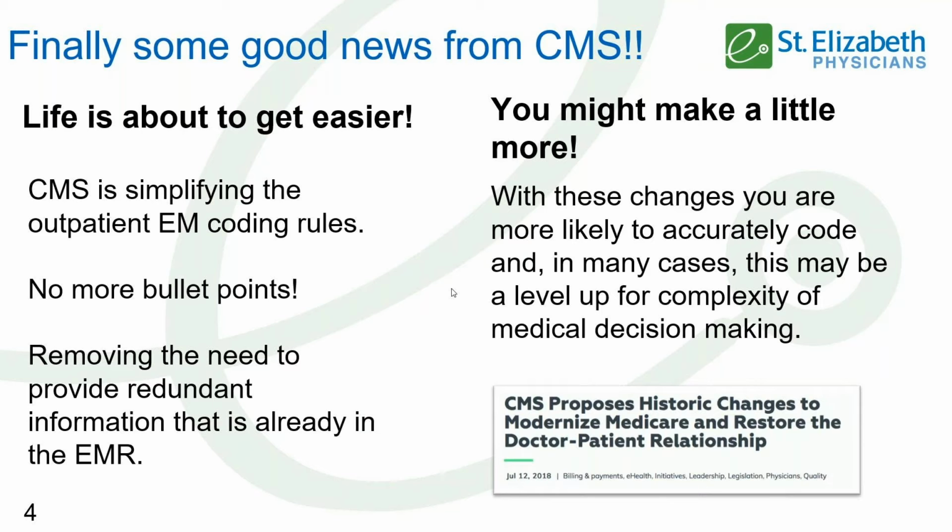You may actually make a little more money in this system because with these changes, we are more likely to accurately code. And in many cases with some of these changes, CMS is recognizing that things that we do routinely, just because they're routine doesn't make them low complexity. And so some of the complexity stuff has gone up.